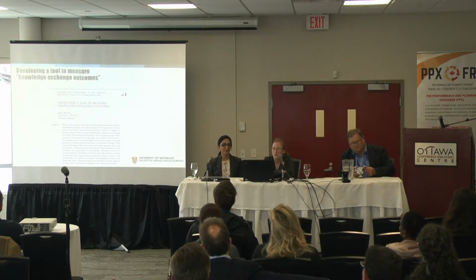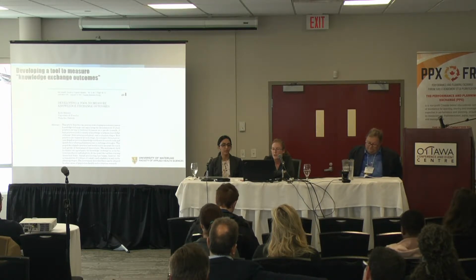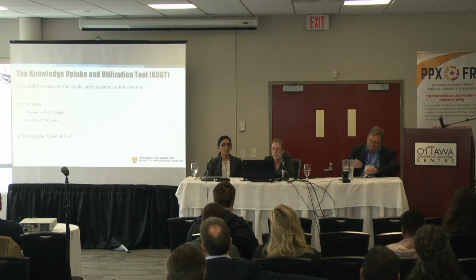So the result of that was this paper that was published in 2007 about the development of this tool, and it was originally called a tool to measure knowledge exchange outcomes. We have since rebranded the tool and now are calling it the knowledge uptake and utilization tool, as it better describes what the tool actually does. And really the tool is intended to measure the uptake and utilization of information, knowledge products, knowledge processes.